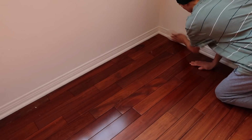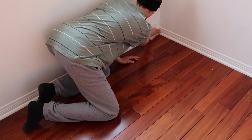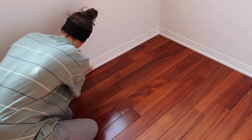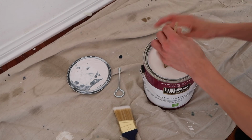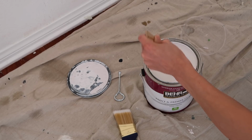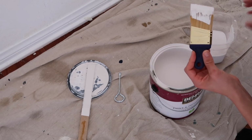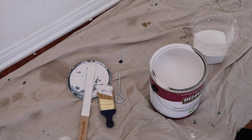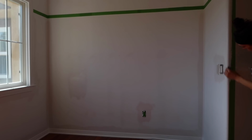I don't remember if one of you guys told me about this or I saw this on Instagram, but I did clean the baseboards with a dryer sheet and it worked like a charm. I feel like you guys are kind of gonna freak out with the color that I'm choosing because it is so opposite of what I would typically do. It is called Cameo White by Behr. I'm going to be using an eggshell finish, and that is just a little bit of sheen, not too overly crazy, and easy cleanup if need be.